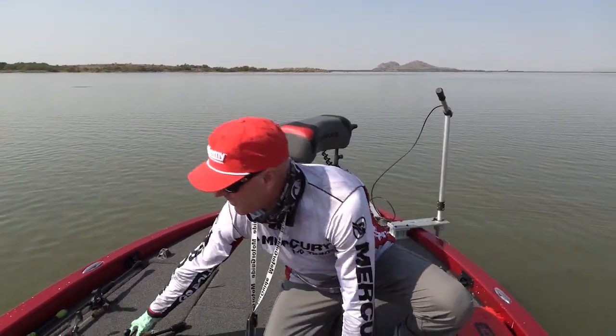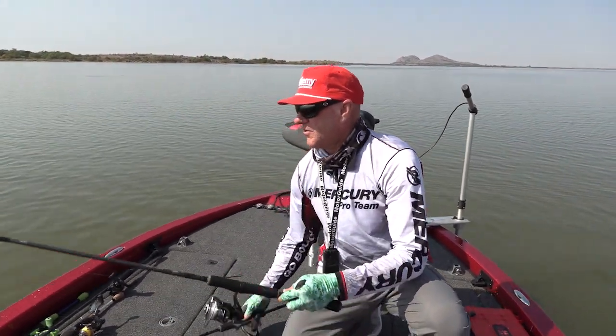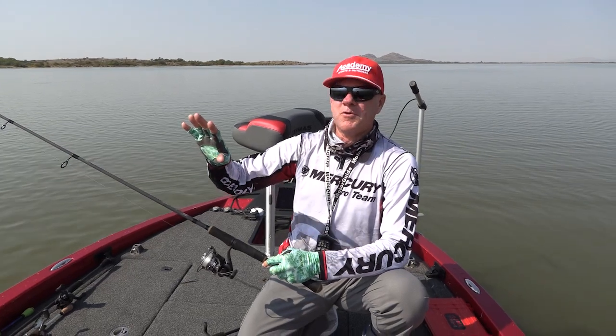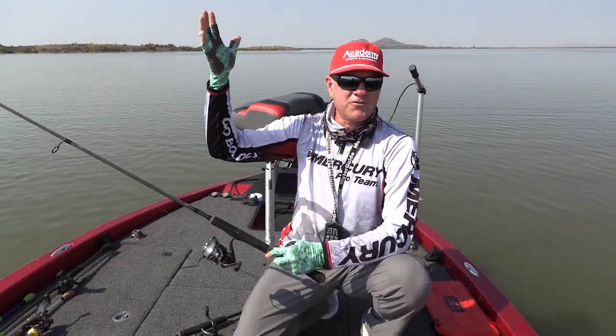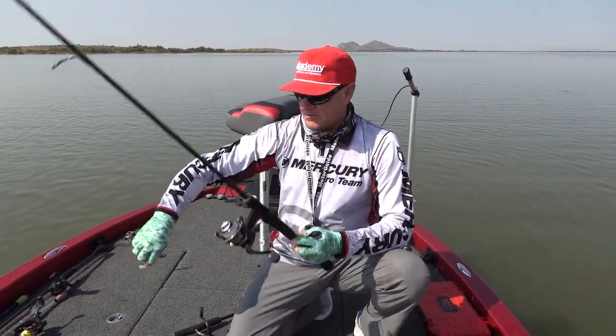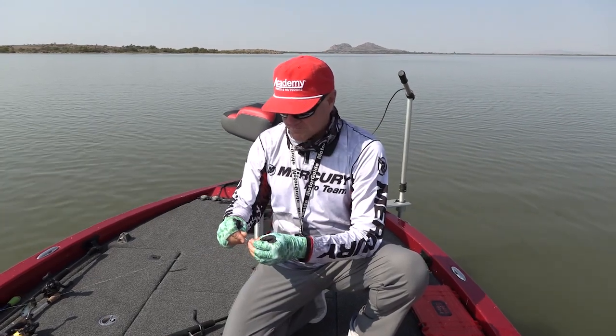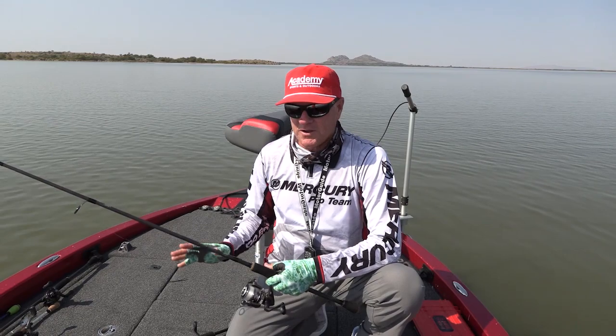Well, let me give you, I told you I would explain a little more about the treetop fishing that I'm doing. So what I'm doing is out off the main creek channel, there are a bunch of big giant trees growing up. I don't know if they're oaks or bodarks or what they are, but they're out in about 25 feet of water, and the fish will suspend up in the tops of the trees.